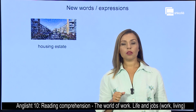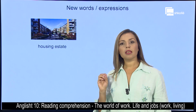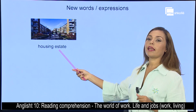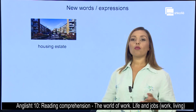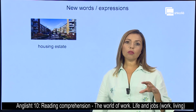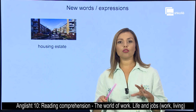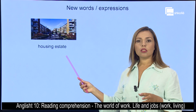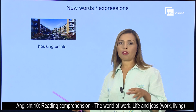Before reading our text, we're going to deal with some new words. So some words that you are going to see in your text. First of all, housing estate. What is that? It is a block of flats or a block of houses that are more or less the same. As we can see, they are very close to one another. That's why this is called a housing estate. So a part where many similar houses or flats are there.